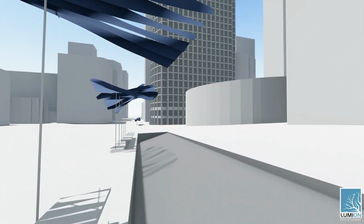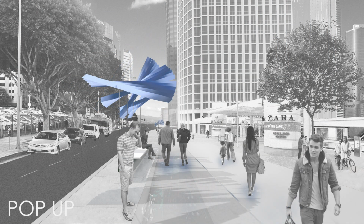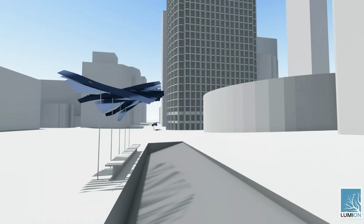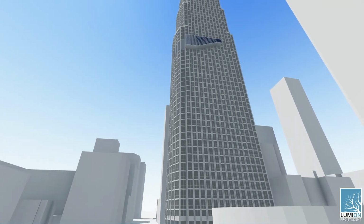Not only do the panels twist according to the sun to provide shade, but they also sense pedestrian traffic and move with people passing by. The glass floor lights up with every pedestrian step, and below this surface, one can read more information about the atrium. Due to the pop-up, the atrium is no longer constrained to the ground floor.